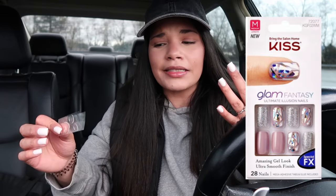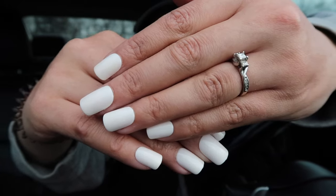And these are the Kiss. These, not so much, which is a shame because I absolutely am obsessed with the way these look on my nails, but they don't last as long and I just don't want to even deal with the fuss of them. Now, I've only tried the stick-on method. I haven't tried the glue, but that's what's so easy about press-on nails, is that you don't have to deal with glue. You don't have to wait for things to dry. You just kind of press and go.